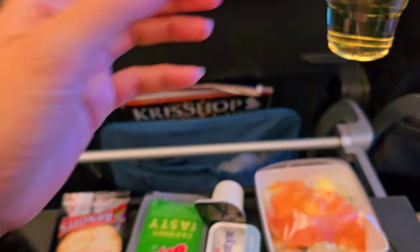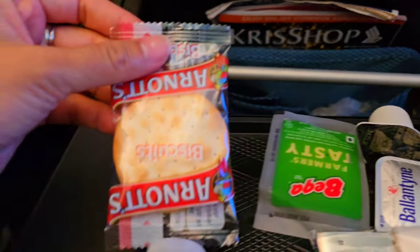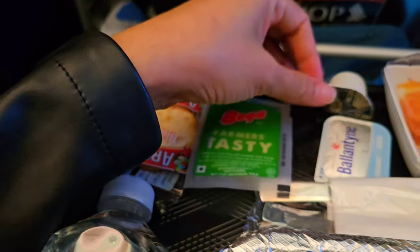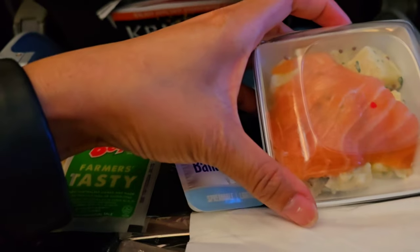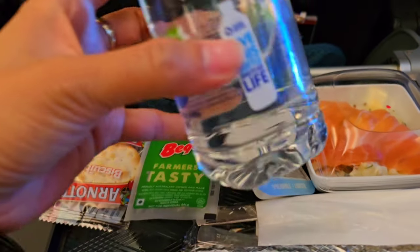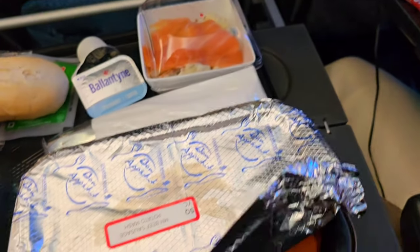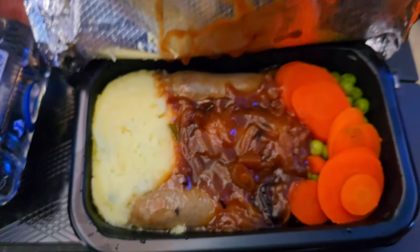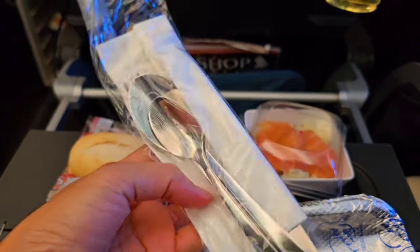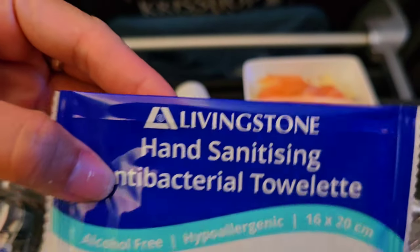please? So here's my lunch in the aircraft today. A glass of wine, biscuits, cheese, milk, butter, salmon salad, I got bottled water, bread roll, and I chose beef sausage with mashed potato, carrots, and peas. They also give us metal cutlery and a hand sanitizing towelette, which is excellent. Now it's time to eat.